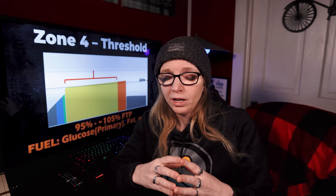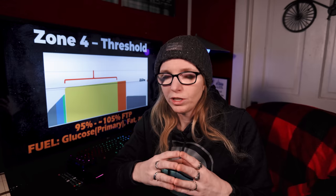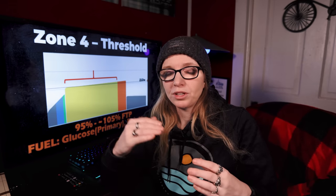If it starts to feel easy, it's probably no longer your FTP. That means your FTP has probably gone a little bit higher. It's always going to be challenging. It's always going to suck. It's an important level of power to work at so that you're able to continue to push that upward. It's going to be where you live very often when it comes to challenging or competitive events, whether it's a race or a hill climb.